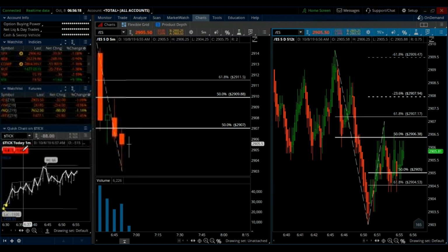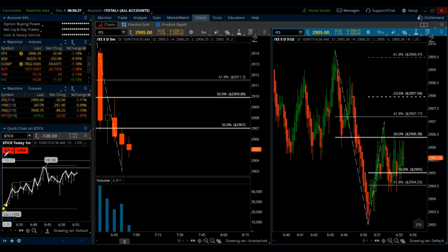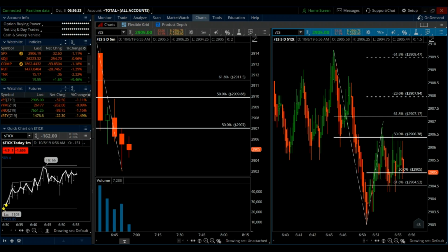Breadth is still pretty weak, and the advance-decline line is still very weak, but the breadth did come in quite a bit. It was at -7, and now we're below -5. So the volume in stocks moving down is actually less, even though we're lower than we were before. So that's a little bit of divergence.